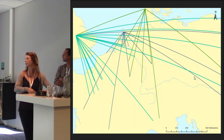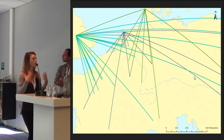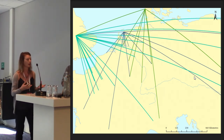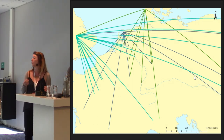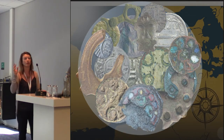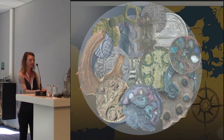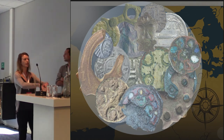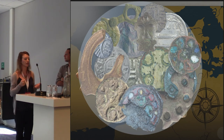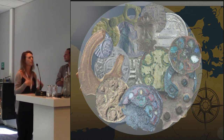Now, this map illustrates some of the different connections that we're mapping out based on the artifacts that we've been studying. And some interesting patterns are coming out. Of course, we need to pull down a lot of these lines and think about the directions of movement, not just the fact that they were moving from one place ultimately to another. So the questions and ideas that I presented here really focus specifically on the material, and what we want to do is to explore these ideas and much more in the future.